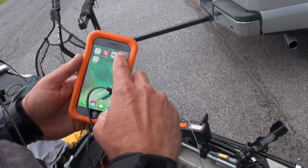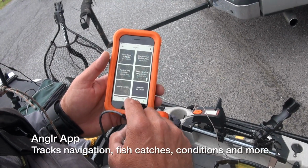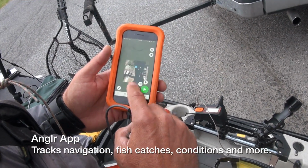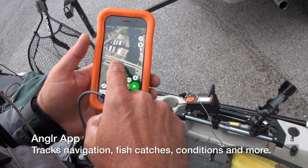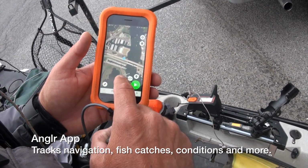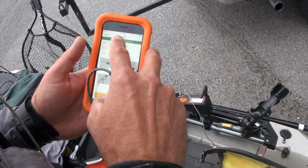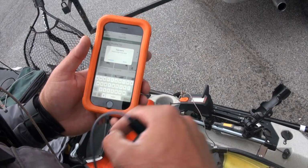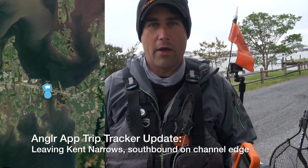So we're going to track this with the Angler app, and I'm going to go to fish mode and make sure that it calibrates where we are. Yep, there we are. Underneath Route 50 almost at the launch, and we'll go ahead and hit start, and I will go ahead and enter a trip name, and it'll keep track of the distance that we go today.